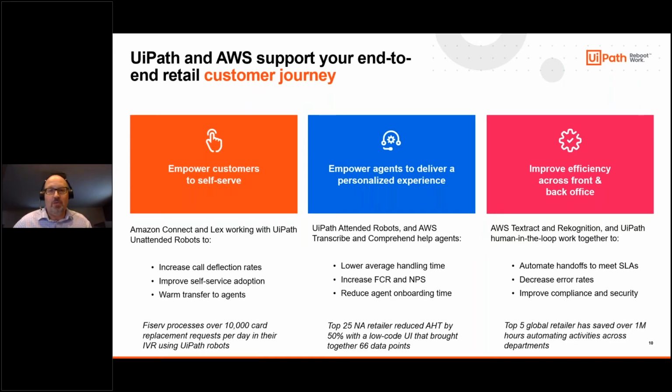A good example of this, and this is one of my, not just my favorite retail case study, but one of my favorite case studies overall. I was with a top 5 global retailer that reported back to us that since they've started using UiPath and automation, or RPA, not just in contact center, but really across the enterprise, they've saved over 1 million hours. Now, 1 million, I thought, that's maybe hard for some folks to relate to, so I started doing a little bit of math. I hope my math is right, but to put that in context, that's over 100 years of savings in terms of work hours that folks are now able to go and do other things that may be more valuable to this particular company.